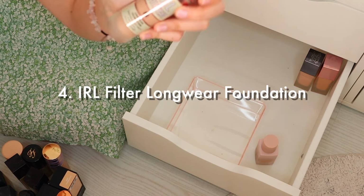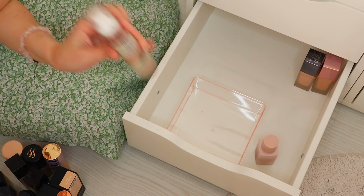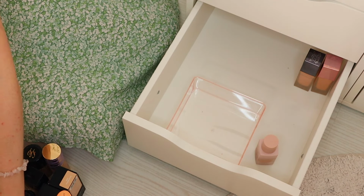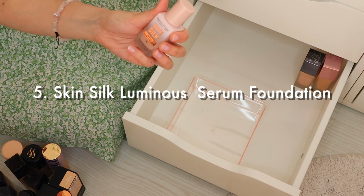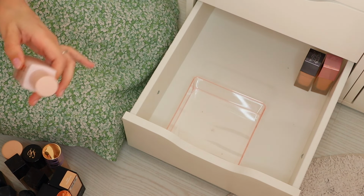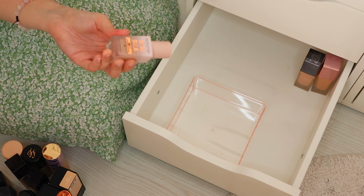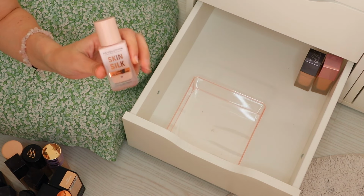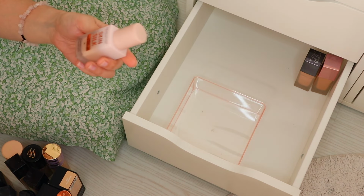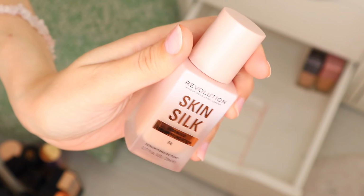This is the IRL Filter Longwear Foundation, which they released last year, and I absolutely love this. Breathable, it's soft, and it's matte. However, this year they released the Skin Silk Luminous Serum Foundation, and guys, I've been using this every single day, especially for work. It's perfect. It offers a natural, no makeup look. And I don't believe it has SPF, which is something I thought they would include, but it's fine because I really like it. It's buildable as well, it's breathable, and I also did a review on this, so if you want to check it out, check out the channel. This obviously I'm going to keep.